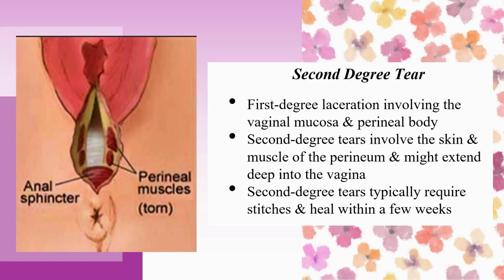You may be able to see the anal sphincter, but as long as the anal sphincter is not torn partially or completely, it's a second degree. So there are wide variations of the second degree. It could be the perineum muscles are torn. It could be the sidewall. There's a lot of variations of a second degree tear.